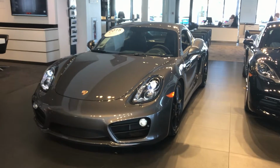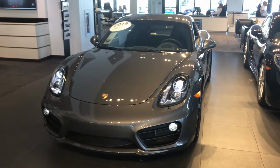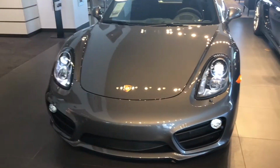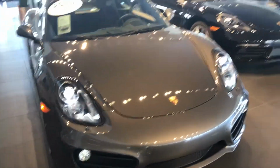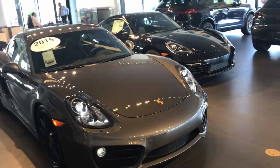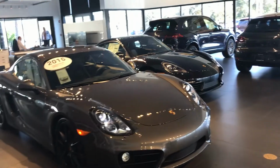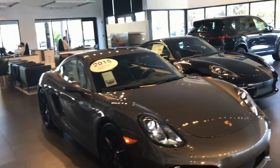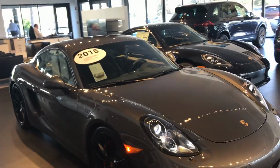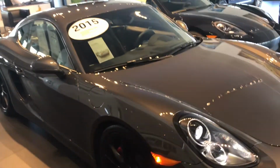Just want to do a quick walk around on the 2015 Cayman S that we discussed over the phone. Like I said, it's an agate gray with a black interior. The vehicle is very well equipped. It has the sport suspension, sport exhaust, premium package plus.